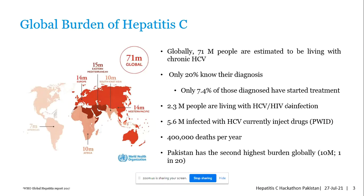So the essence is we need to target the vulnerable population, the hard to reach population, the population who do not come forward to take treatment because of the fear of stigma. So we need to reach those people to really drive down that mortality rate. We have 400,000 people dying of this disease every year.